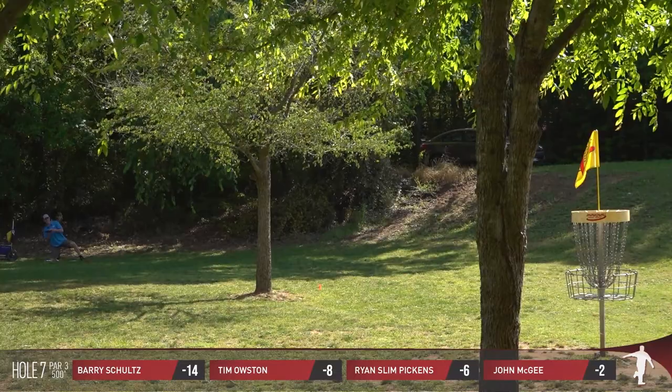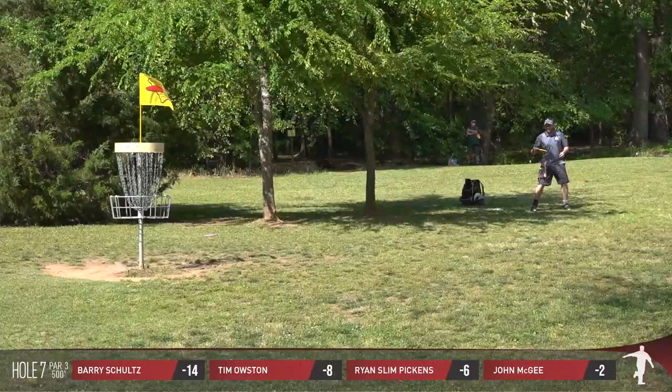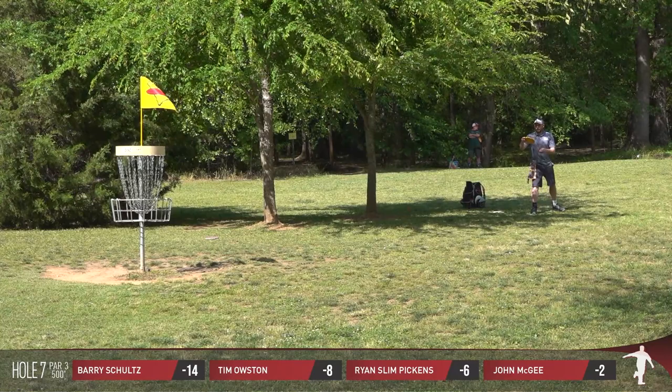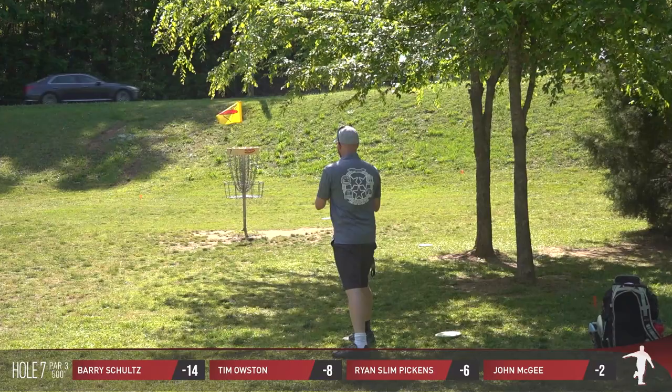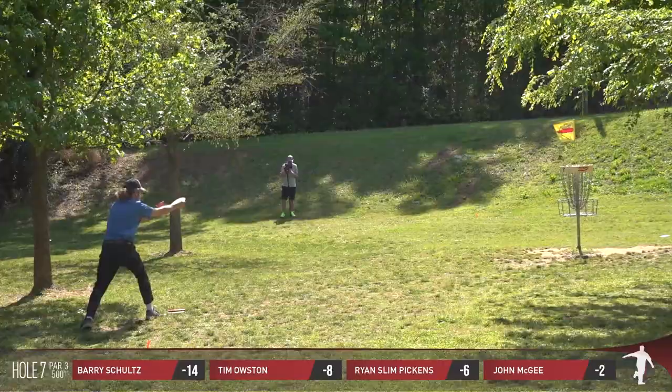Let's see if Schultz has any of that forehand magic. Oh, it looks like just a pitch near the pin. Hole 7 coming in as the third most difficult hole on the course for our MP40 division, averaging 3.25 on the day.